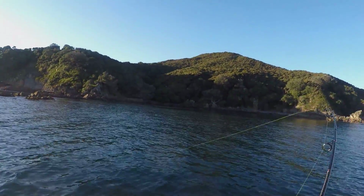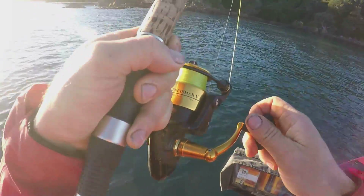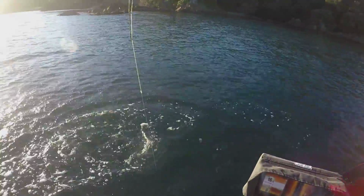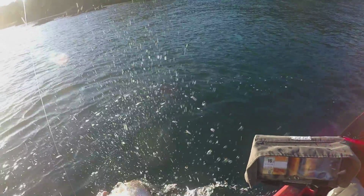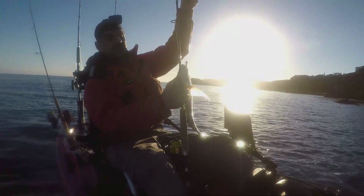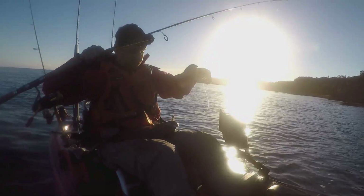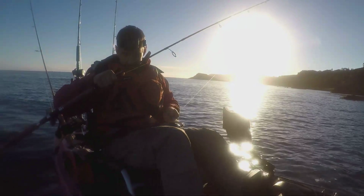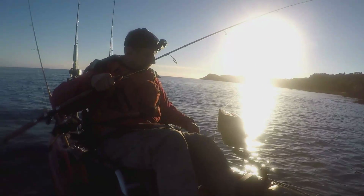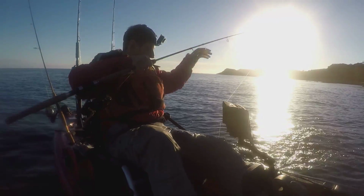Alright, we've got a smaller fish here. Here he comes. Oh, he's not too bad. He's almost maybe eating size. I don't think I'll keep him. Oh, maybe I should. He's not a bad size fish. Oh, nah. Not a bad size fish, but we will just ease him back into the water and let him go.